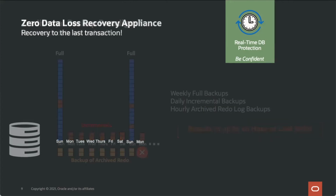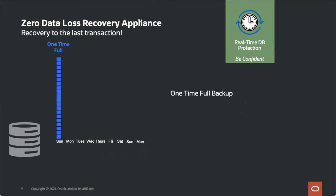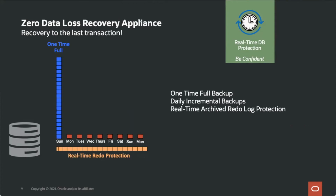Now if we look at the recovery appliance and the backup paradigm, you have your one-time full, that's normal. You're still doing your daily incrementals, that's normal. But now the data being protected from the database is happening in real time. So there's real-time redo protection being transferred over to the recovery appliance. So now, if there's a compromise, you've got protection to the very last transaction that occurred in the database. So think about how powerful that is. If a ransomware attack occurs, you can recover to the transaction that occurred the moment before the ransomware infiltrated the system. So very, very powerful.